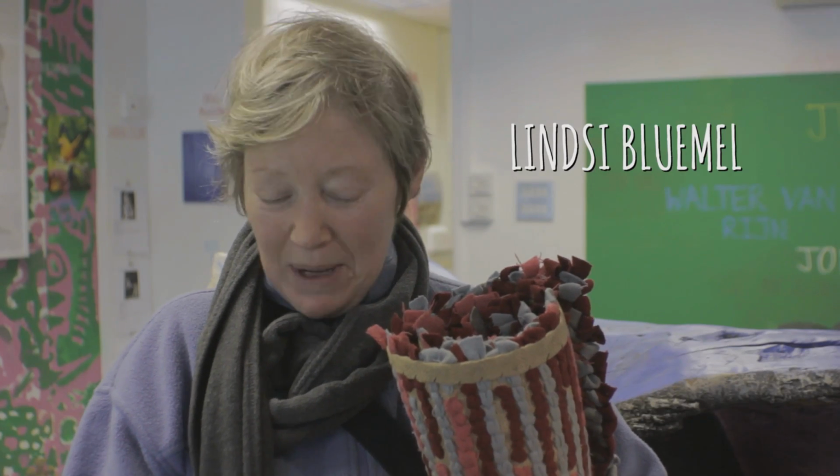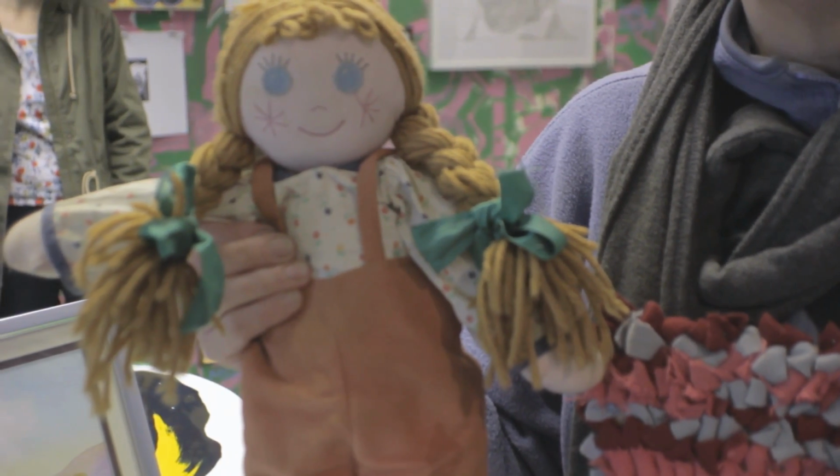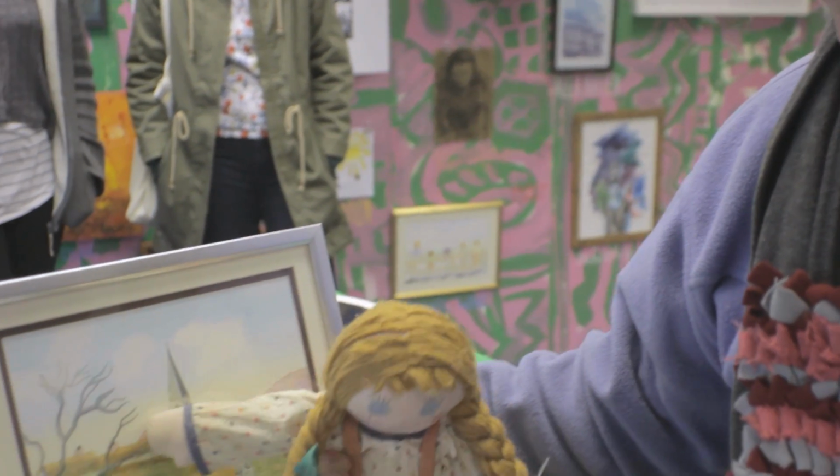I had many things I could bring because I'm very keen on many different crafts, but I thought I would bring along one of the rag dolls that I made when my daughter was probably 3 or 4, and she is now 23.